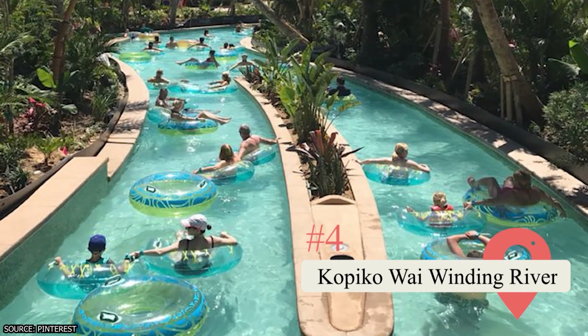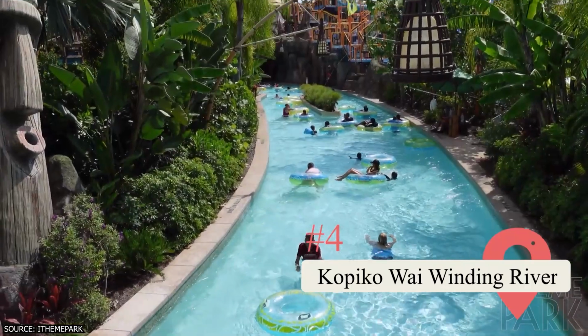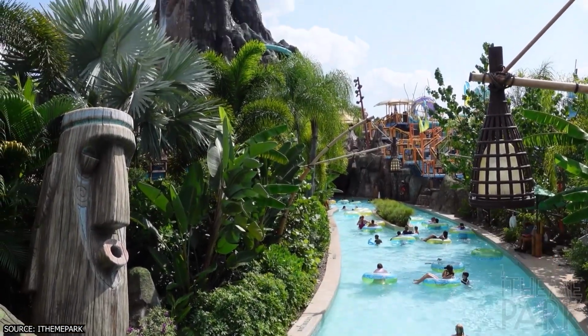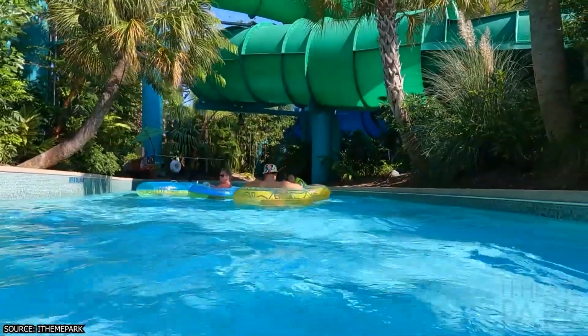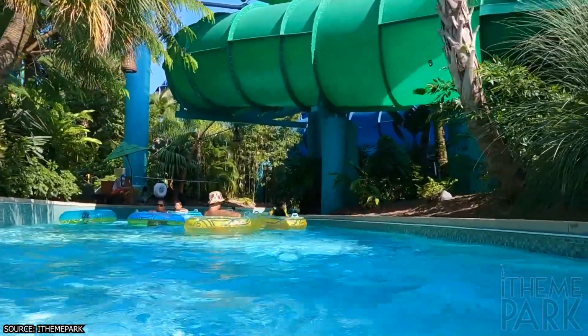Kopiko Winding River. If you need to take a break from all this slipping and sliding, take your relaxation to new heights with a float down this classic lazy river. There's something so inviting about kicking back on a water tube for a while and letting the current guide you down a gentle stream.